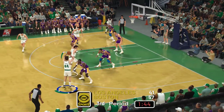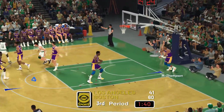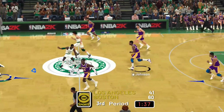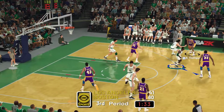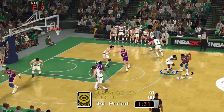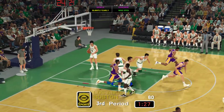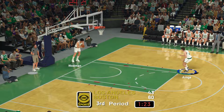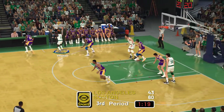Now here is Ainge. Fires the three. And again, Boston with the triple. The D is there, but not present enough, Kevin. You can't just be there. You got to disrupt and get in the face of the shooter. Trying to get open is Thompson. And there's Thompson. That's good on the assist by Johnson. And so far going for more of an inside presence here in the second half, getting away from the three-point shot.